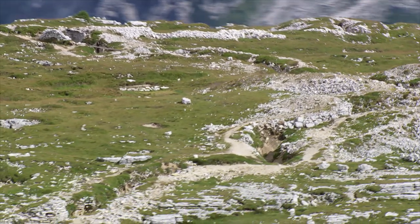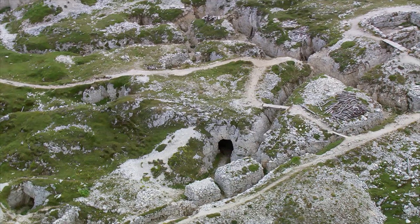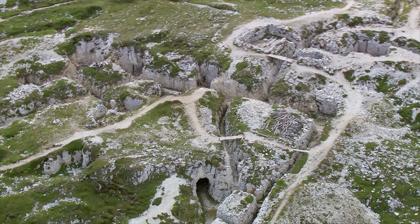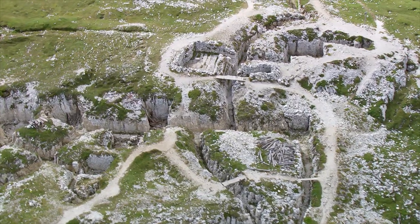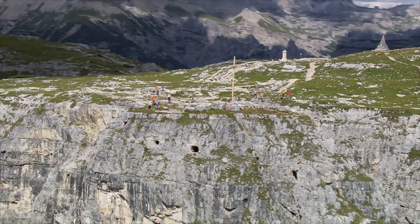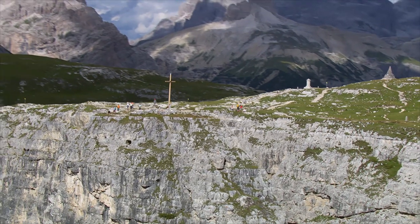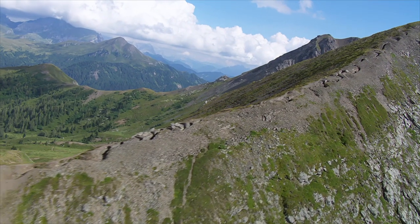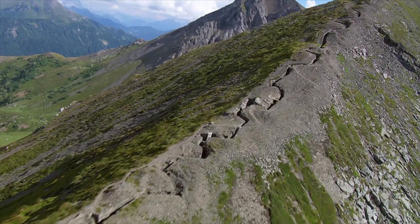For over 20 months, Italians and Austrians fought at an altitude of 2,000 meters. The difficulty of delivering supplies brought destitution. More soldiers died of cold or starvation than through enemy fire. Tens of thousands were killed by avalanches. Many mountains were tunneled into. In 100 years, hardly any plants have grown back.